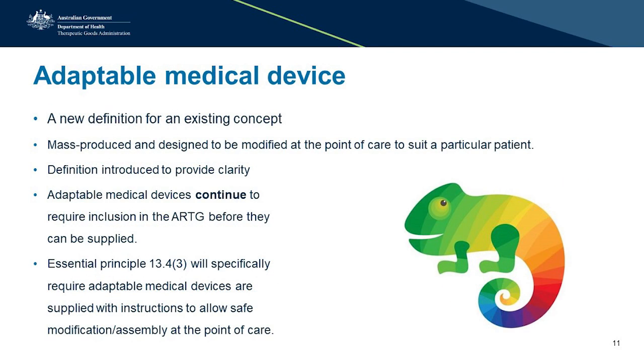All right, let's talk about adaptable medical devices. I touched on this right back at the start. Adaptable medical devices is a new definition for an existing concept. Adaptable medical devices are devices that are intended to be modified at the point of care to suit the individual in question. These devices have always required inclusion in the ARTG and should always have been supplied with instructions for use to allow them to be safely modified at the point of care. The definition has been added to the regulations for the sake of clarity, and we've also updated the essential principles to explicitly state that they must be supplied with instructions to allow safe modification or assembly at the point of care.